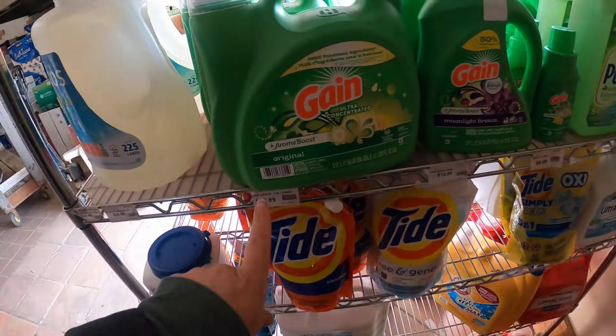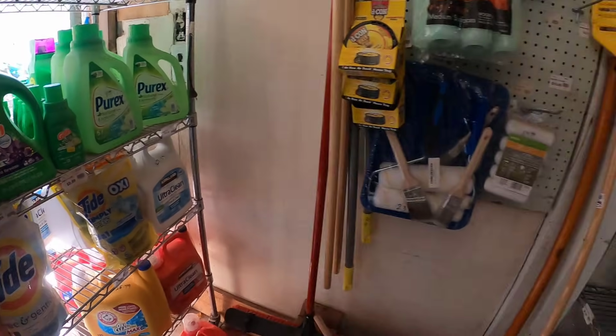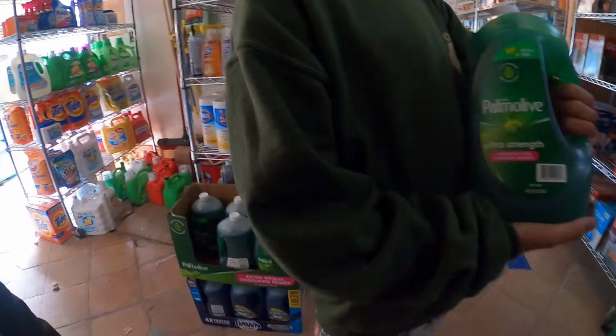What are those box fans they have? Laundry detergent, $30.89. What is this? I didn't see a gallon of milk. I'm going to show you a little overview of the store and then we're going to head out.